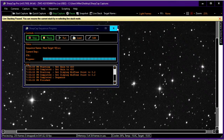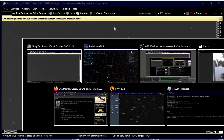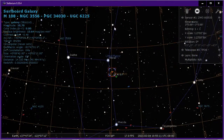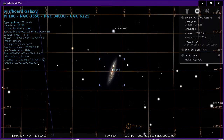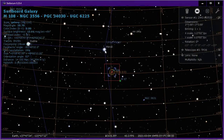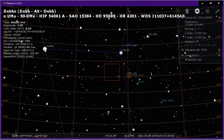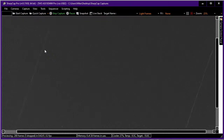Next target, and a nice thing about being near Ursa Major is... Let's make sure I am. Did I synchronize? I did not. Okay. Let's synchronize on it. Good. And let's go up to Merak, which is right there. Although Dubhe is even brighter. Even betterer. So we'll go up here and check the focus.